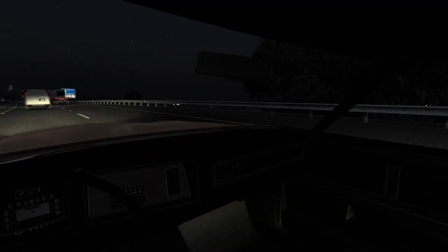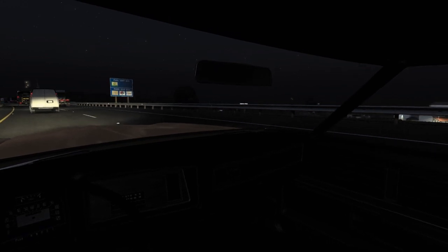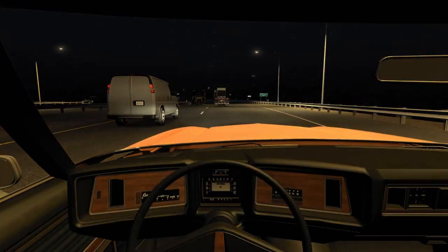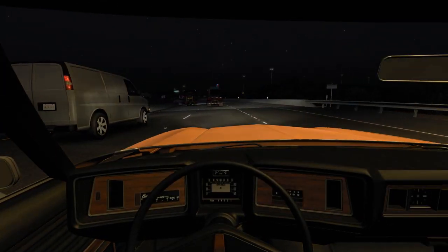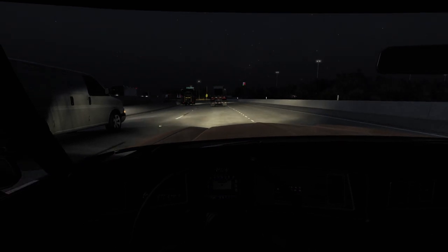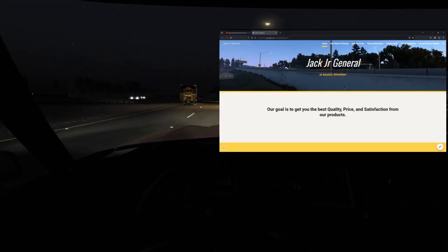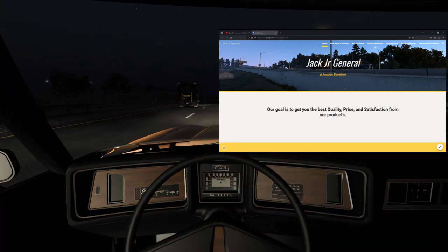Of course, some of you will say it's too expensive to get the steering wheel. Well, to be honest, you don't need a top-of-the-line steering wheel to play. I use a Thrustmaster 458 for Xbox 360 and PC. It works fine in ATS or ETS.